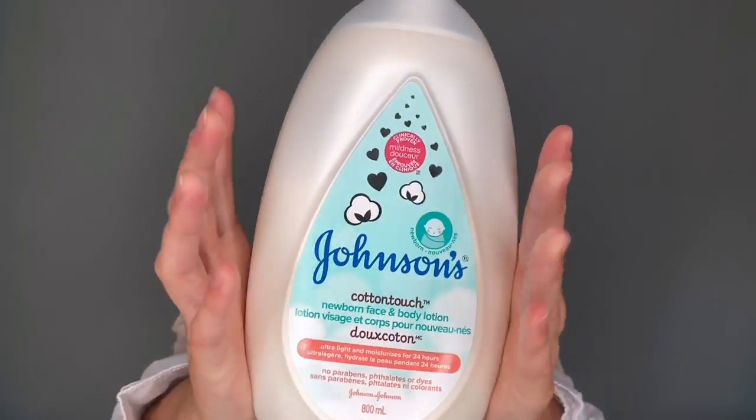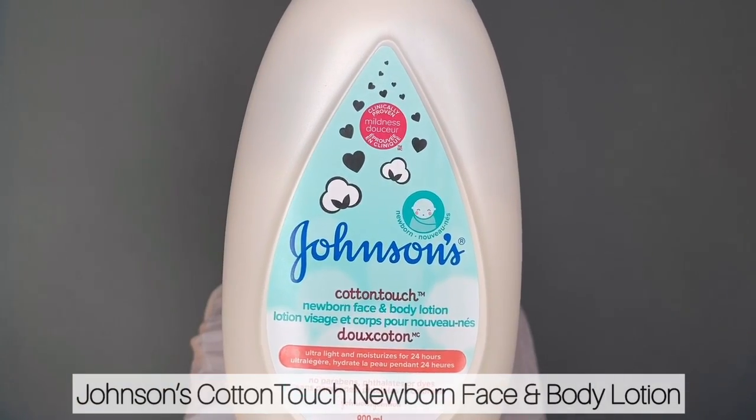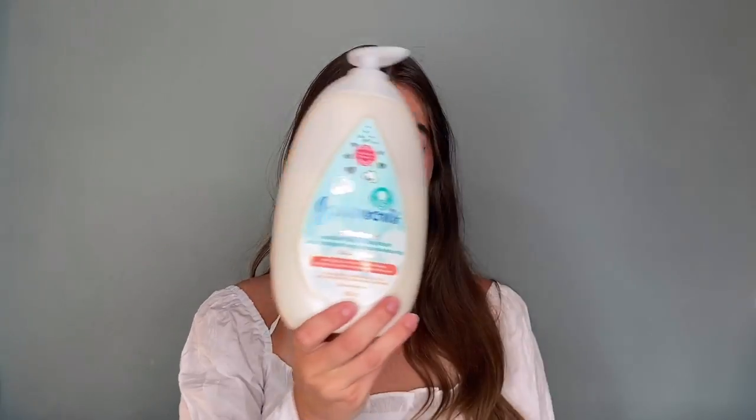Basically, after you shower, you're gonna follow up with a moisturizer. I love this moisturizer, and this is what I'm currently using. This is literally such a hunker that if I'm showing you, I have to hold it like a child. The smell of this is so good. I constantly get compliments on how good I smell after I've showered and put on this lotion. This is the Johnson's Cotton Touch Newborn Baby Face and Body Lotion. What I love about this is it is so hydrating. It absorbs into my skin extremely fast, but it is so gentle and amazing. I strongly recommend this. I just got it from my grocery store.